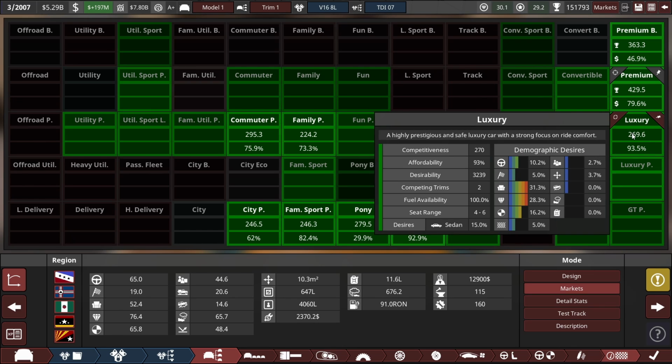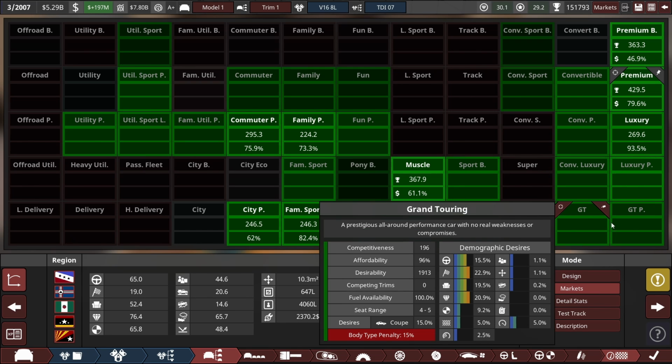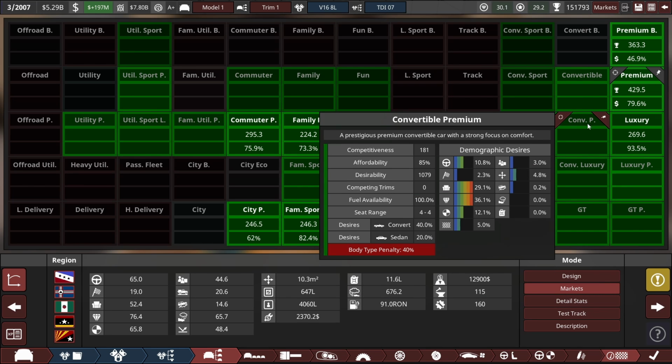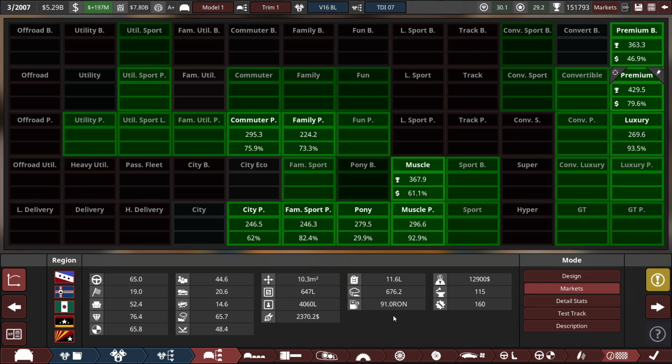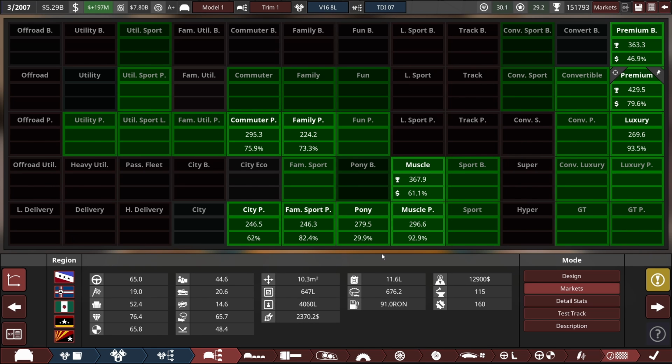It's also a really attractive luxury car that 93% of the market can afford. Even though it's not highlighting it here, it's actually a really, really good luxury premium car. 206 competitiveness is nothing to be sniffed at. And basically the entire market can afford that. Also, various other categories, GT, GT Premium, it's even counting as a convertible despite not being a convertible. And then family premium, commuter premium, pretty much any kind of premium market this is being catered towards.